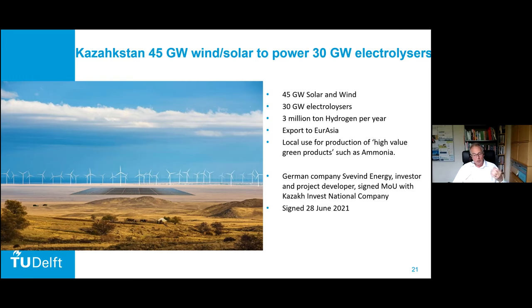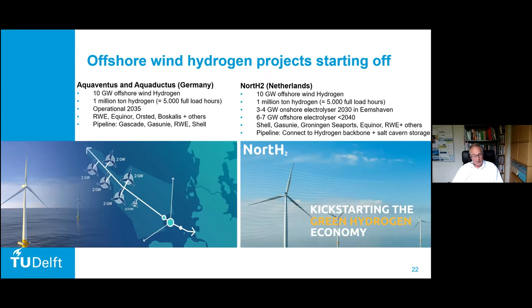When you want to fill a pipeline of 10 gigawatt, you need at least 1 million tons of hydrogen to fill that pipeline. And therefore, we are not thinking in 1 gigawatt, but we are thinking now in at least 10, 20 gigawatt of solar and wind and electrolyzers. Also offshore, you see two projects here in Europe, one in Germany, which is a 10 gigawatt offshore wind hydrogen project, producing about this 1 million ton of hydrogen, as I said.